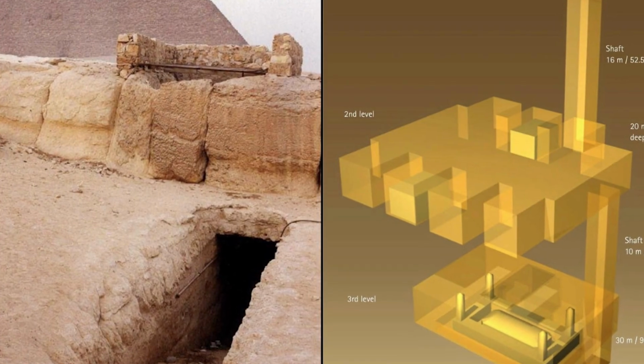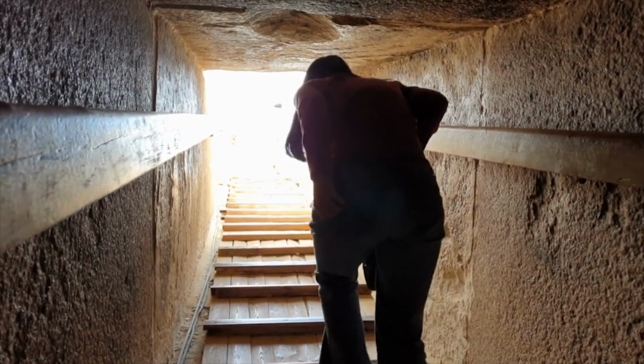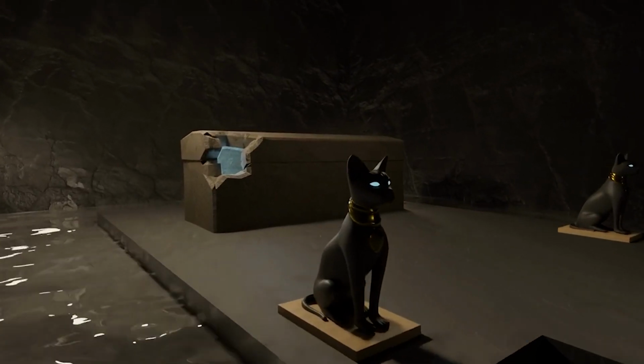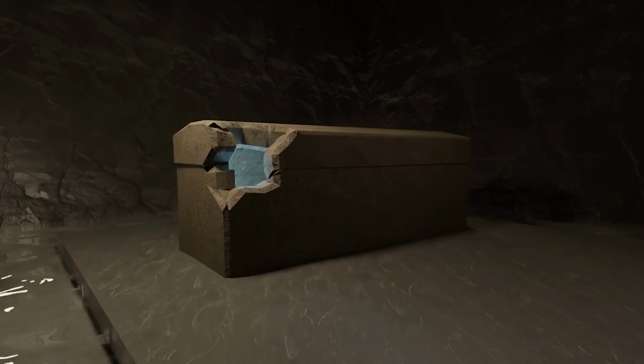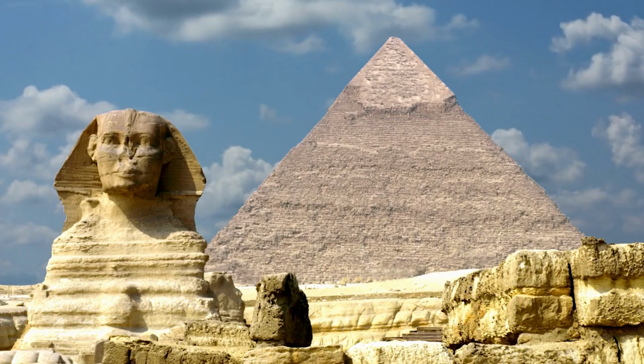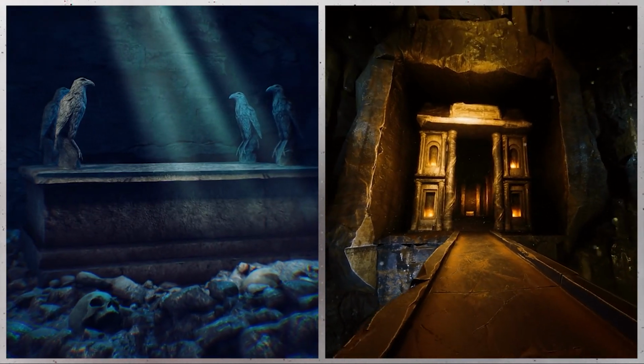Nearby, the Osiris shaft plunges 35 meters into bedrock along the causeway. At its bottom, a granite sarcophagus sits half-submerged in water. Archaeologists uncovered it in the 1930s, but its purpose is a total blank. Was it a tomb? A vault? No one knows. Here's where it gets strange.